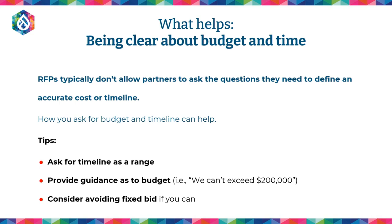And then the final piece is, RFPs are often fixed bid. That's often just the nature of them. But if it's possible to avoid fixed bid, to give people a little bit of sense of what your budget range is, but be open to their budgeting approach, I think that's extremely valuable.